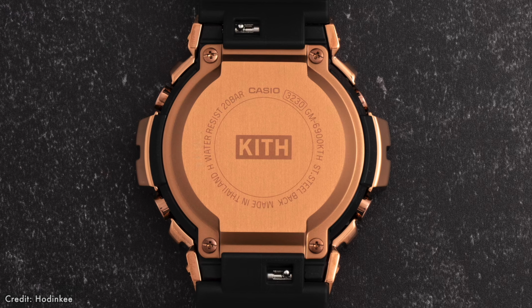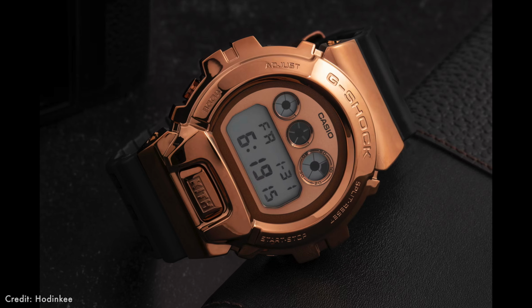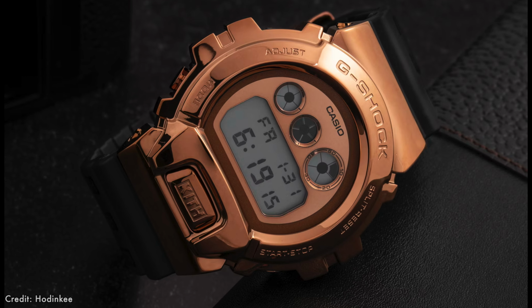They were doing this first before the Bamford one, before all the craziness. KITH was doing these drops of G-Shocks. My favorite is probably the rose gold version they did. It just looks awesome. Even though it's a few years old now, it still, I think, is one of the best G-Shock collabs that was ever done.